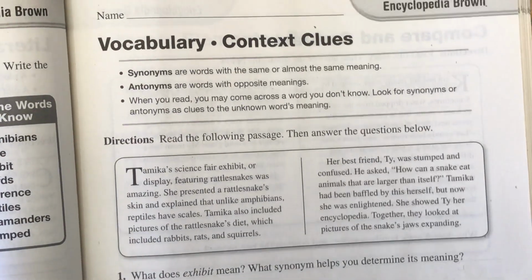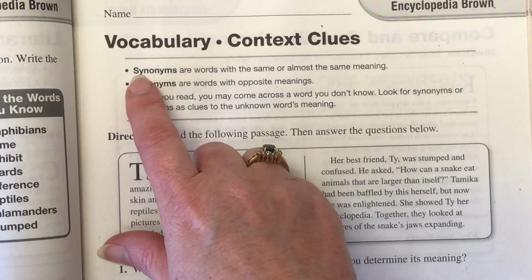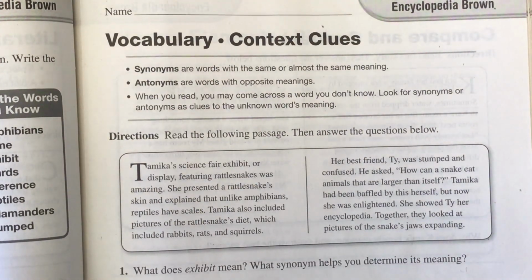First, let's just review what synonyms and antonyms are. Synonyms are words that have the same or almost the same meaning. You can remember that because synonym starts with an S and so does same. Words like little and small are synonyms. Big and large are synonyms. Antonyms are words with opposite meanings, like big and small are antonyms. Night and day are antonyms.